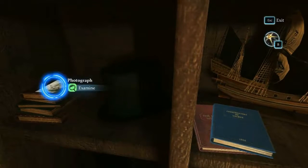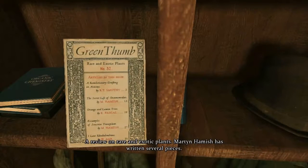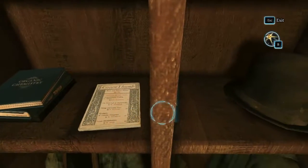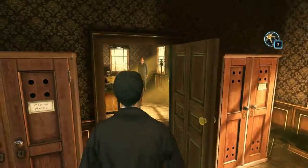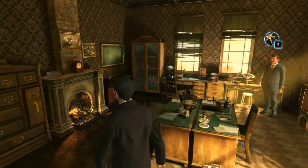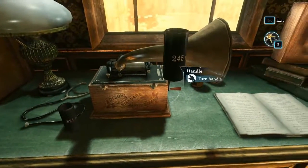Specialist. A picture of Miss White and University of London, Naval Architecture. Martin Hamish, a review on rare and exotic plants. Martin Hamish has written several pieces. Organic chemistry. So Martin is the one who knows the most about botany. And what we can do also is listen to the cylinders again, just to see how much Miss White knows about the botany. So is this simple stuff or is this complicated stuff?